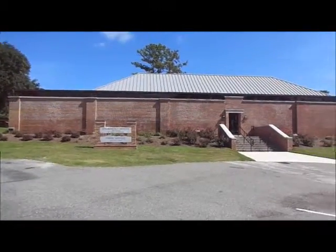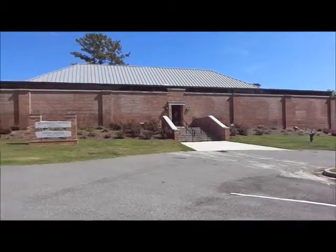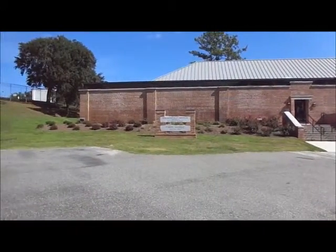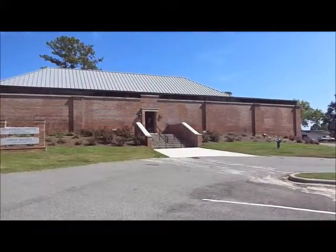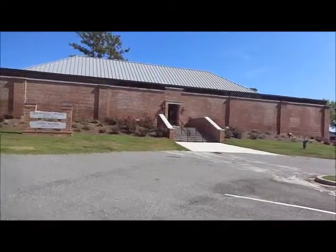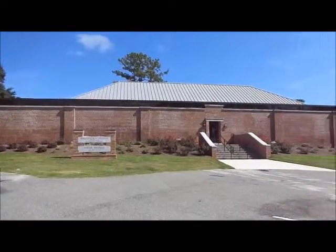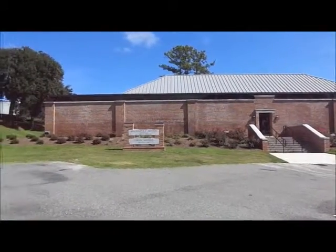Okay, this is the powder magazine from the Apalachicola Arsenal. It was originally called the Mount Vernon Arsenal, completed in 1834. This building was just renovated and reconstructed this last year and is now a museum and conference center. And of course, like most places I visit, it's closed today.